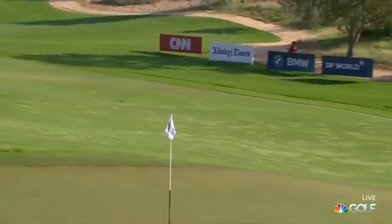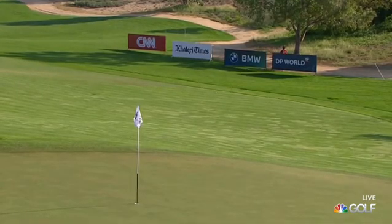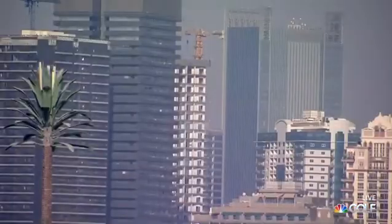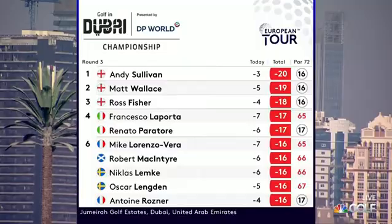Well, it's not the end of the world, but it's a tough pitch down there. A few divots down there as well. It's a popular spot. Yeah, he's not going to make 6, is he? But he's desperate to try and get a birdie. 17 under as it stands, 3 behind Andy Sullivan, who got that birdie at 16 just to stay ahead of Matt Wallace. 2 Italians there, Laporta and Paratore, side by side, 3 behind. On day 3 of the Golf in Dubai Championship, presented by DP World.